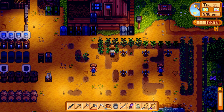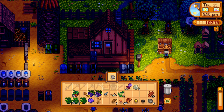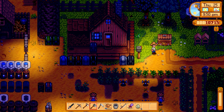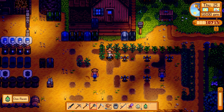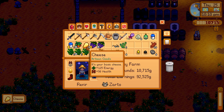Okay, and we have some more stuff that's done, but let's clear out our inventory for stuff that needs to be sold. So fishes go bye bye. Geese go bye bye. You go bye bye. Goodbye. Goodbye. And goodbye. Okay. And then you go in there. Very important, as I don't want to be fishing you again. Oak resin that was used for these ones. So oak resin is actually very important. And we got a lot of mayo. Got our cheese. All of them in normal quality.